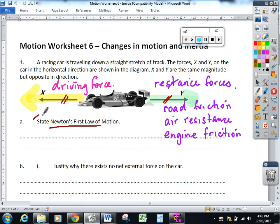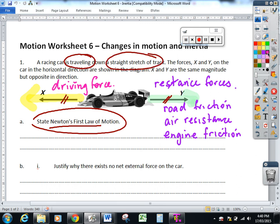So Newton's first law here will say that this car is going to do what it did before these forces were applied. We're told that it's travelling down a straight stretch of road. Will it continue to travel? Yes, it will continue to travel. Will it continue to stay in a straight line? Yes, it will continue to go in a straight line. Even though it has two individual forces on it, it will just continue to move, similar to a skater just skating along on the ice.